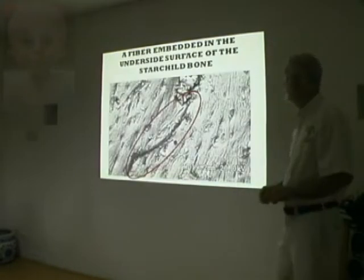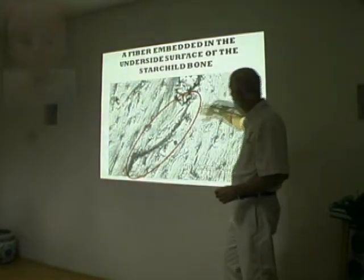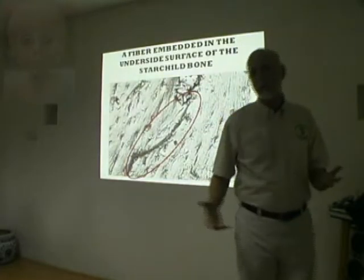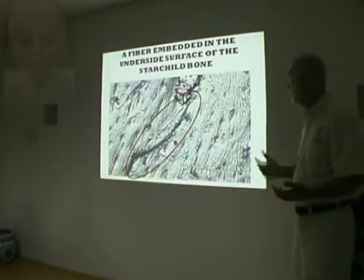Next slide. And here you see a perfect shot on the inner part of the bone of it lying in the matrix, so that there's just no argument that this stuff is in the matrix of the bone. Next slide.